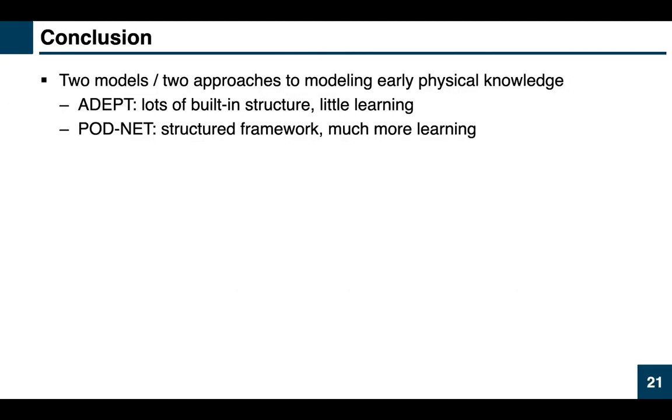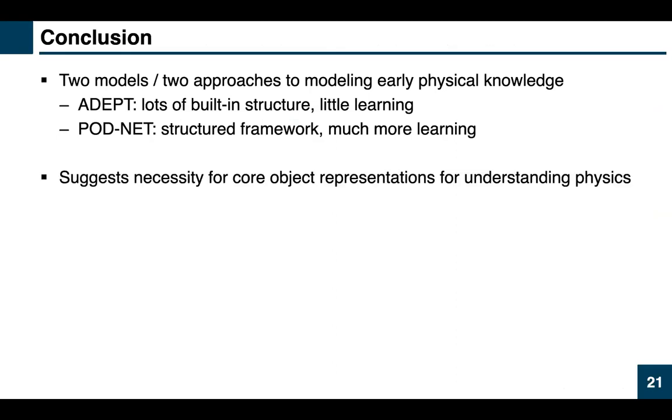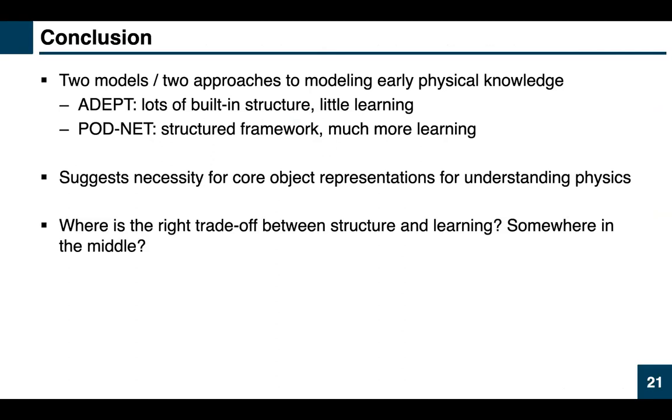So in summary, we introduced two models here: ADEPT, which has a lot of structure and little learning, and PodNet, which has some structure to account for core knowledge, but much more learning about objects and dynamics. Because these models outperform alternatives with much less structure, it does suggest that core knowledge about physical objects is an important starting point for any human-like model of dynamics. But going back to the original question about how much structure versus learning is needed, the answer is likely somewhere in the middle of these two models. There must be the ability to learn new information about physical dynamics, but enough structure that allows for easy generalization of that knowledge to novel scenarios.